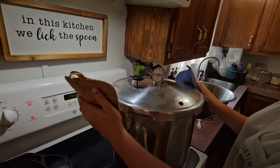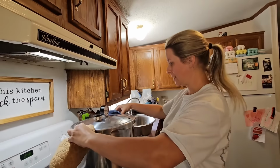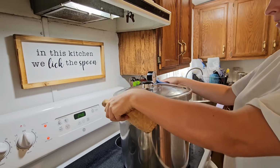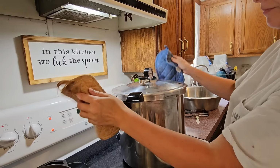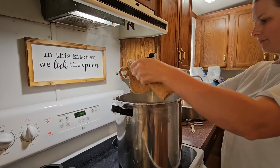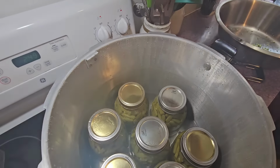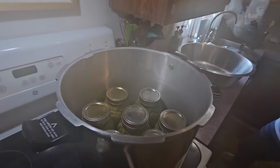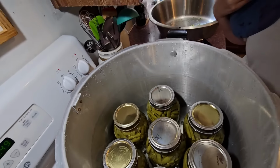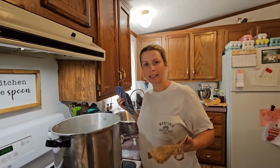And it's very important not to open the thing before that, because it could break the jars. That's correct. Ooh, look how good. None of them are cracked. No? Awesome. They look great. I might just let them sit for about 5 minutes before I take them out.